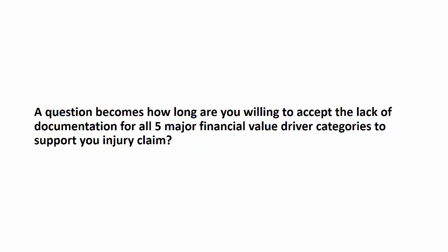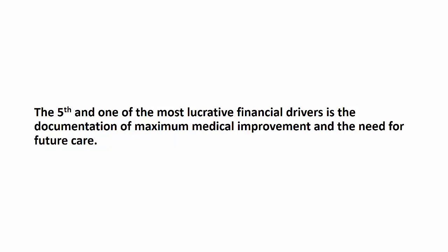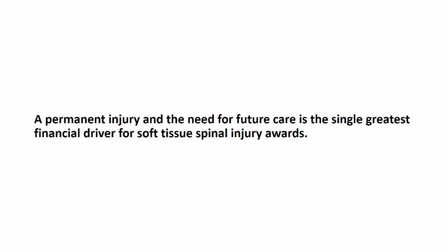A question becomes, how long are you willing to accept the lack of documentation for all 5 major financial value driver categories to support your injury claim? Now, the 5th and one of the most lucrative financial drivers is the documentation of maximum medical improvement and the need for future care. A permanent injury and the need for future care is the single greatest financial driver for soft tissue spinal injury awards.